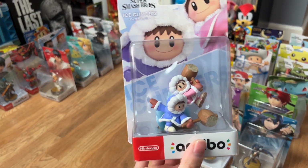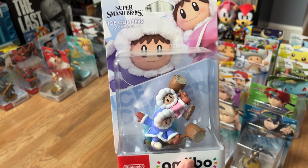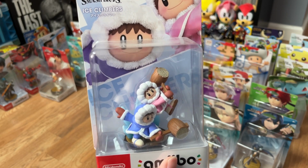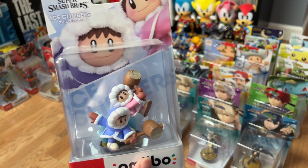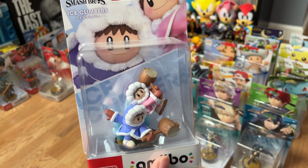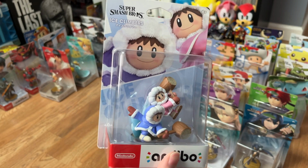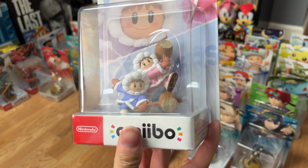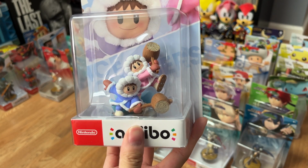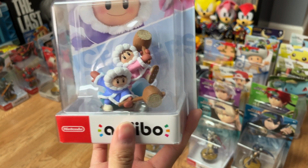The reintroduction of Ice Climbers. I believe they were left out of Smash 4 because they couldn't put the Ice Climbers in Smash for 3DS. So the fact that now it is just a home console game, or I guess a Switch game I should say, they can now put them within Smash Ultimate. So yeah, Ice Climbers, awesome to have them. Especially one of the OGs added to the amiibo roster.